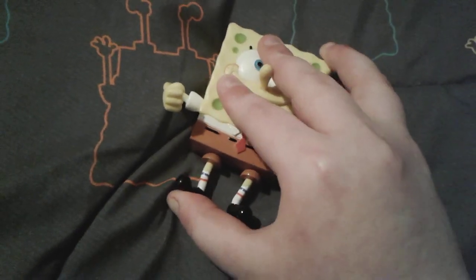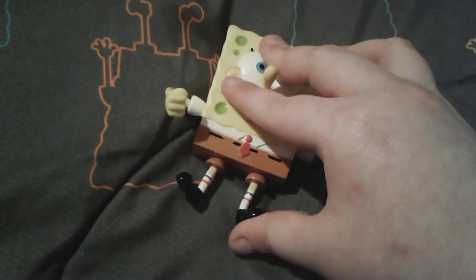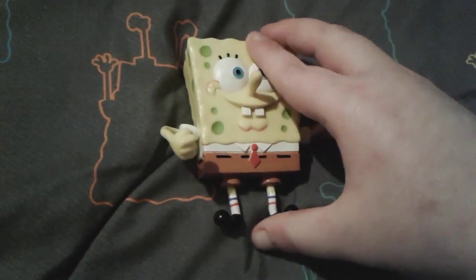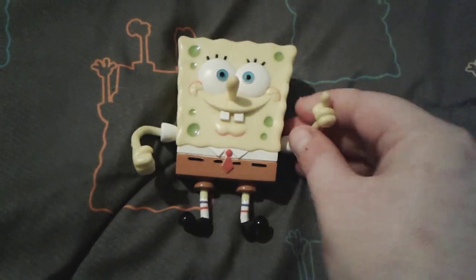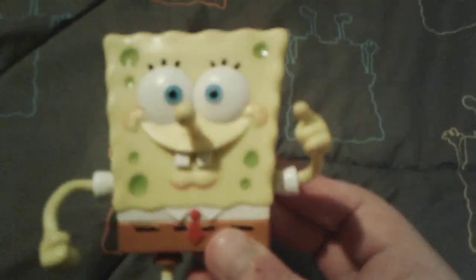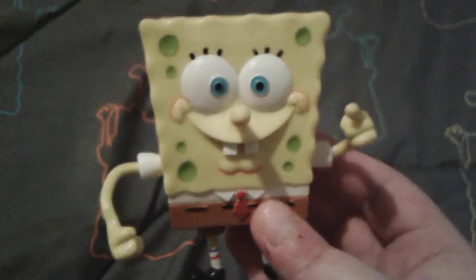A tad. Oh, I don't want to damage him. But yeah, you can make him look really super cool. I prefer to move the arms a little bit, though. Now he looks like he's pointing, like, ooh, hey, what's that? That looks really cute.